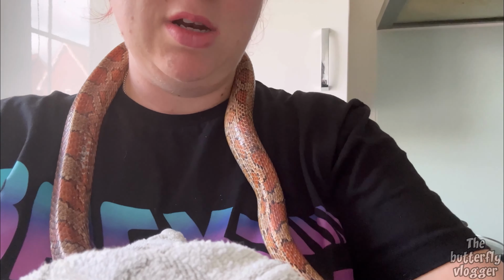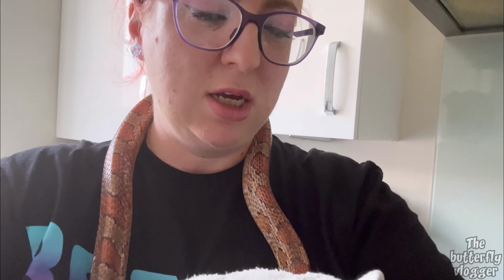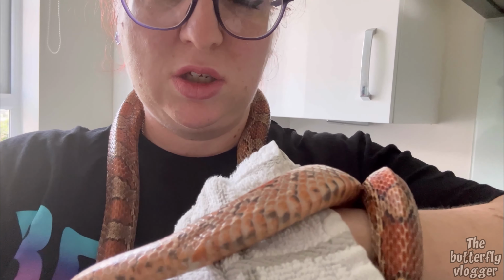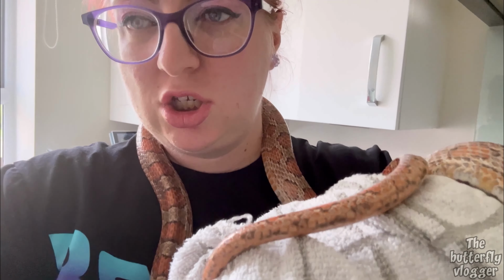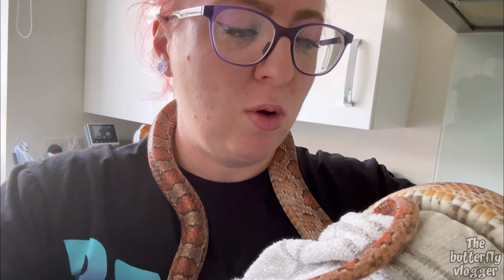And then at the weekend when he's due a feed, I'm going to douse his feeds in some water so he's also getting hydration like that as well, just to make sure that he's not getting poorly or anything like that.